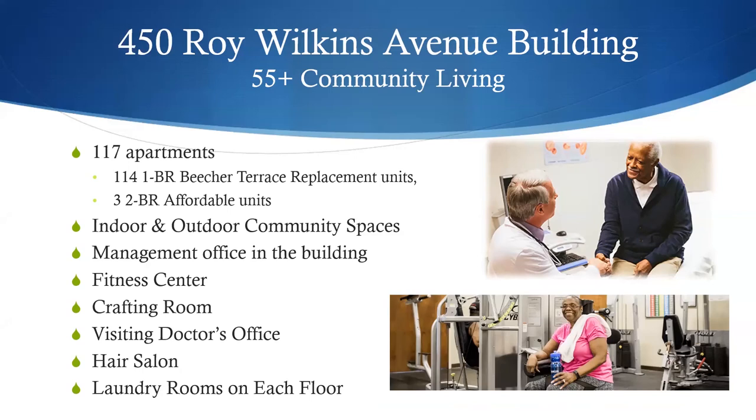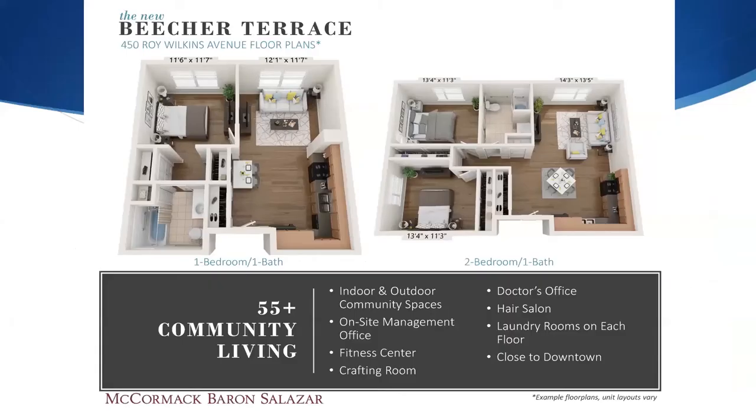And our building features indoor and outdoor community spaces. We have a management office, a fitness center, crafting room, a doctor's office, a hair salon, and laundry rooms on each floor. Our next community is our family phase. Here's the floor plan. Sorry, I might be going a little fast. It's the actual floor plan.